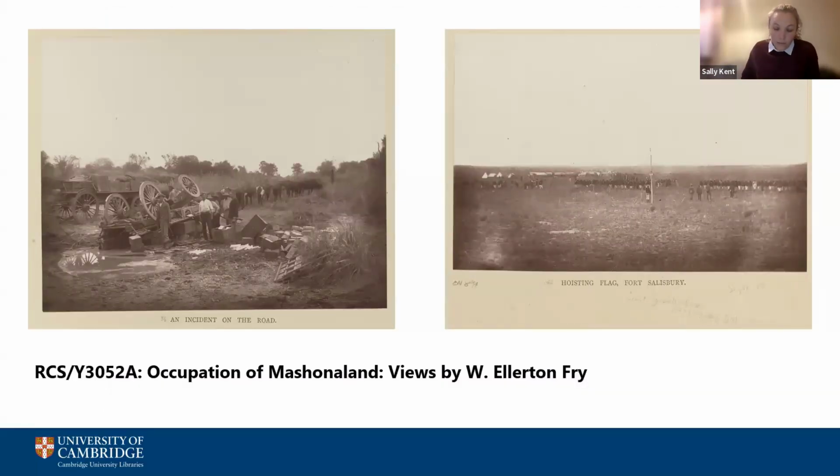Another example of an album which shows the opening up of a territory to British influence is a series of photographs taken by William Ellerton Fry, which document the British South Africa Company's occupation of Mashonaland, later part of Rhodesia, now Zimbabwe, in 1890. Fry was appointed the official photographer for the Pioneer Column, which trekked from an area close to what is now the Botswana border to the site of present-day Harare. As with the album which depicts the proclamation of New Guinea, Fry's photographs were later reproduced in an illustrated history. About 20 copies of this album are known to be in existence. The RCS's copy was presented in 1947 by the archivist of what was then Southern Rhodesia.